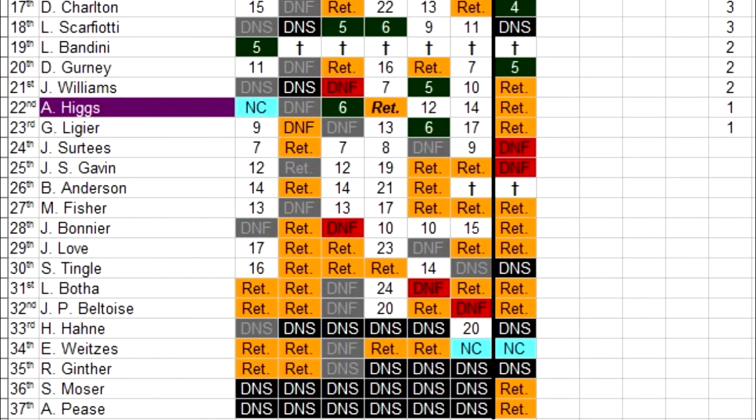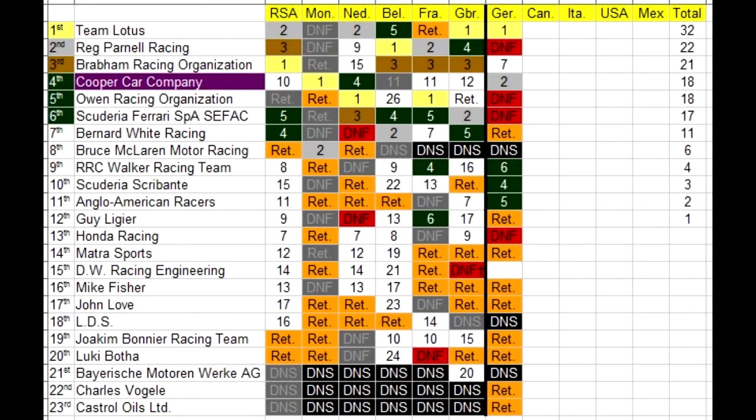Let's now move on to the constructors, where we have Team Lotus taking the lead with Rick Parnell in second, Brabham third, Cooper and Owen Racing sharing fourth, Scuderia Ferrari 6th. The last team with points are Guy Ligier in 12th, and bringing up the bottom of the constructors are Castrol Oils Limited down in 23rd.